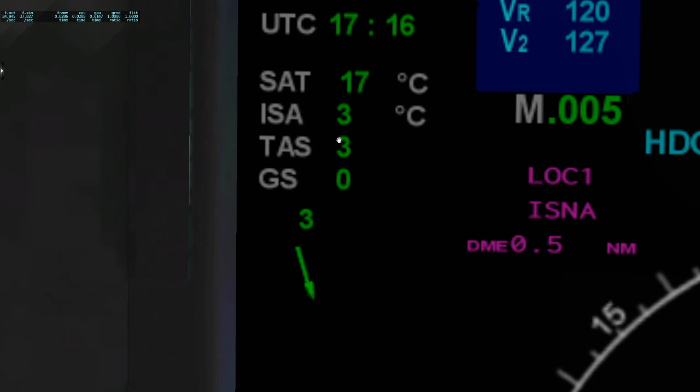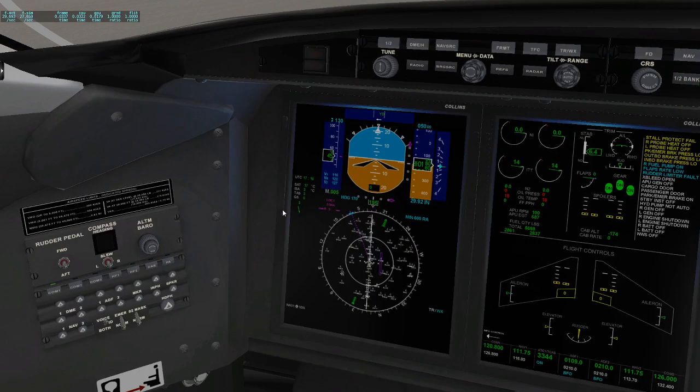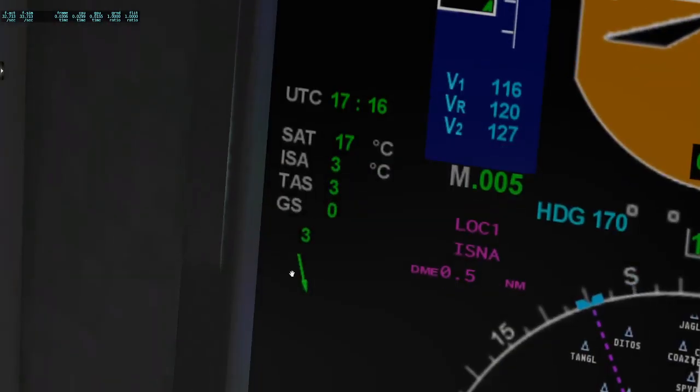We also have our true airspeed. So the wind is at 3 miles an hour right now, which we can see depicted with this arrow here. It's at 3 knots, excuse me, not miles an hour. And so our true airspeed is 3 knots because of that. Our ground speed, however, is 0. And this is the rate you're moving. This is the rate that you're moving over the ground.